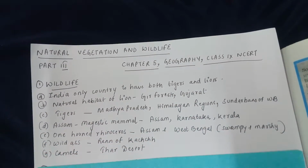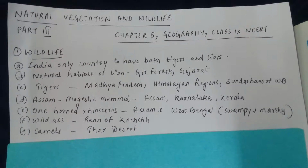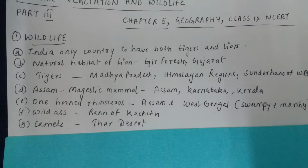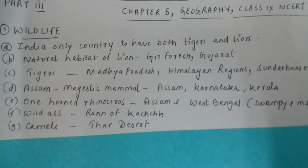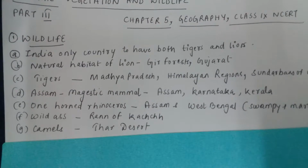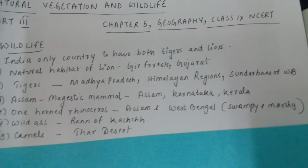So as you can see, there's not much in the wildlife section as such. Just certain important things that I felt you could remember: India is the only country to have both tigers and lions. The natural habitat of lion is Gir forests in Gujarat. This is a very important point. Then tigers are found in Madhya Pradesh, Himalayan region, Sundarban of West Bengal.